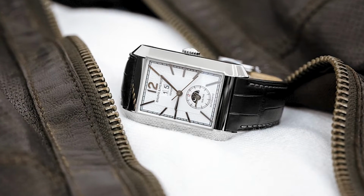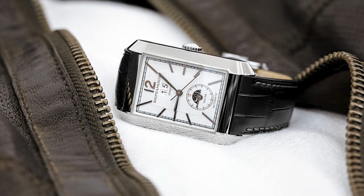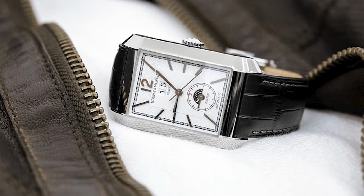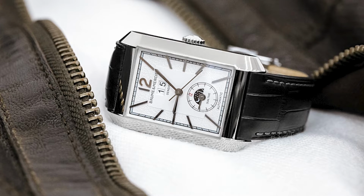It's got that tank style aesthetic, but it comes with such fine details that stray away from that classic look without modifying the overall shape. The watch comes in an angular shape that gives it another dimension and sets this watch apart from everything else.